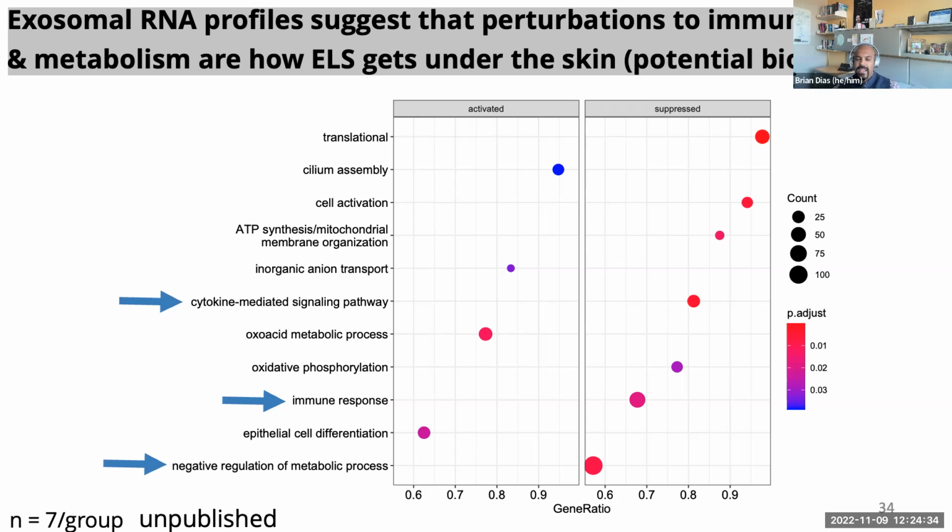So the RNA in exosomes that we find is grouped into two real buckets. In the first bucket, you have gene processes that are activated in maltreated animals compared to control animals. But you have a lot more genes and processes that are actually suppressed in animals that have been maltreated as infants compared to those which were given care as usual.